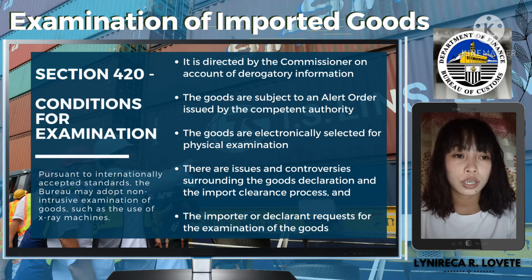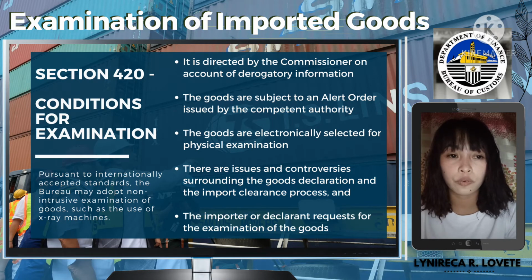So the next condition is there are issues and controversies that surround the goods declaration and the import clearance processes. In this case, this is grounds for any issues or incompatible information of the contents in accordance to the goods declaration and also to the commodity. And if there are some fake and also fabricated regulatory permits or documentary requirements that are not allowed, and also there are some cases with suspicion of irregularity of the document as compared to the commodities that require further physical examination. So lastly, the importer or the declarant requests for the examination of goods.